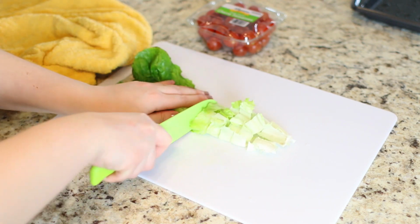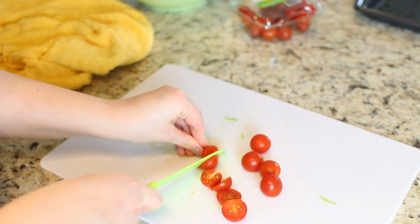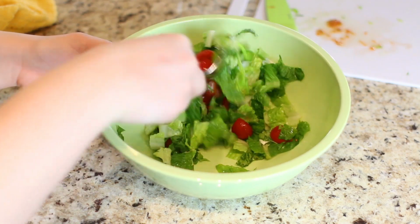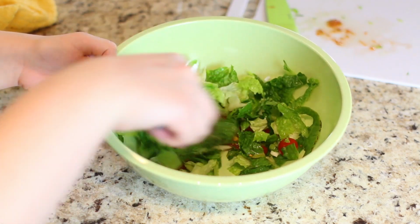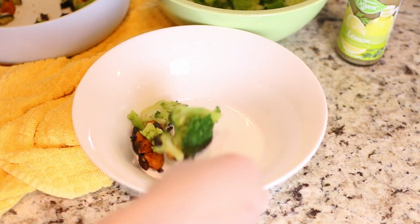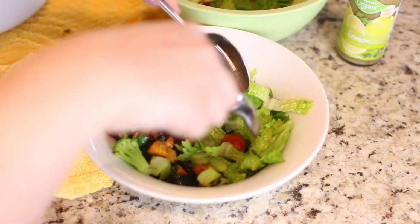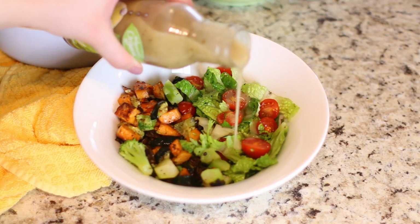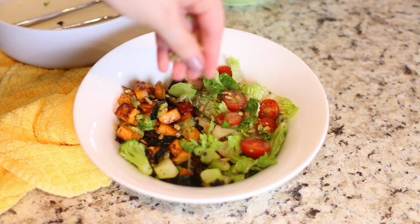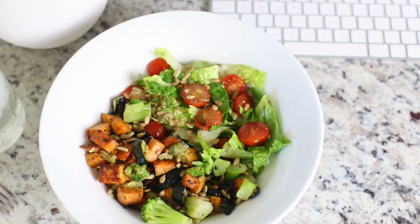But while those are roasting, I cut up some lettuce. So I used romaine today, but sometimes I use spinach. And then I'm also cutting up some cherry tomatoes, putting those in a bowl and mixing them together a little bit because I'm gonna have this on the side as well. And I also decided to add in some broccoli because I had some that I wanted to get rid of. So I just heated it all up in a pan together. I add the veggies on one side and the salad on the other, and then a little bit of lemon vinaigrette. Sometimes I do hummus, but I decided on the vinaigrette today, and sunflower seeds because they're really good for you. And that is everything for lunch.